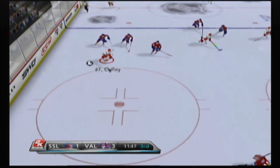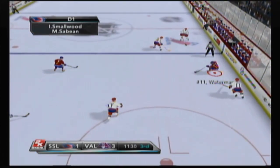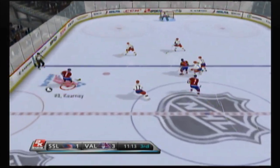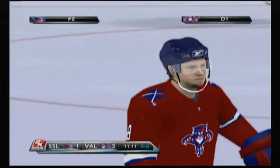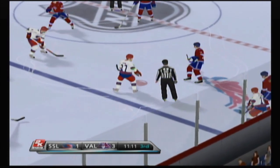Here come the Lumberjacks. Coffey looking in on goal. Coffey! Looked like he actually collided with the goaltender as he moved in there and did not get a shot away in time. Great opportunity by Dylan Coffey. He can't bury it. As the Wildcats go offside. Grant slightly ahead of the play on that one. 11:11 remaining in the third period. 3-1 Wildcats.